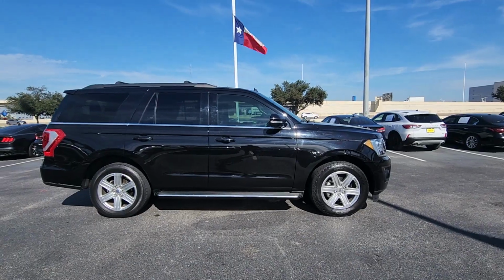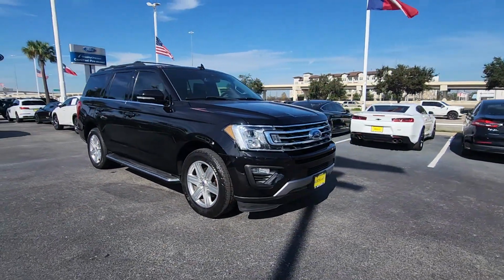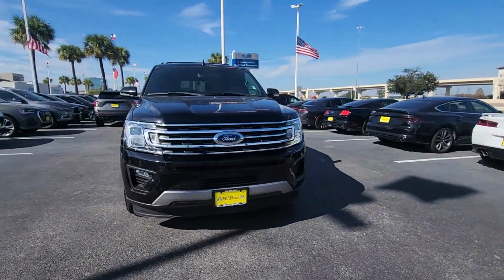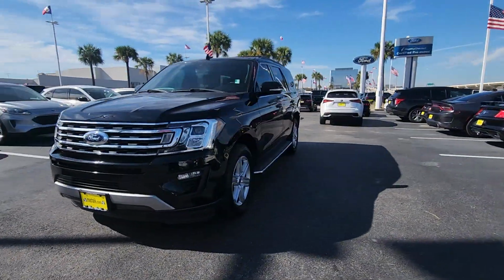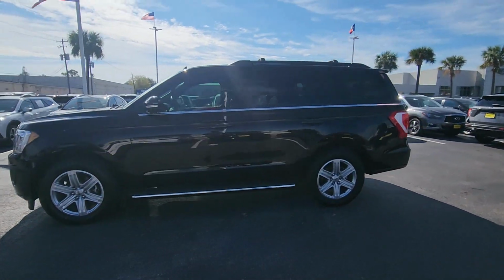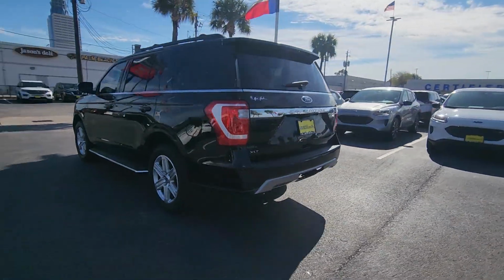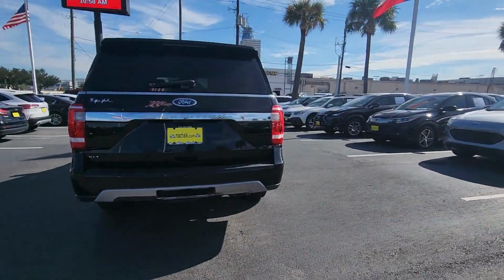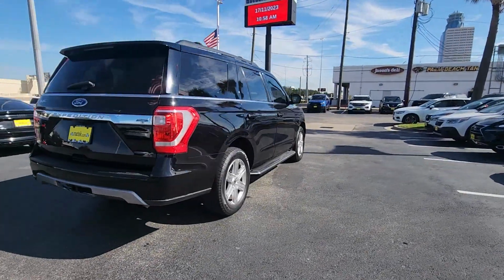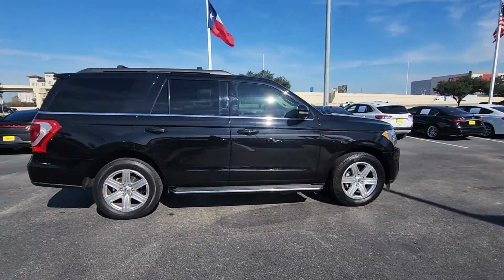Your next car could be the 2020 Ford Expedition. With less than 60,000 miles on the odometer, this vehicle provides excellent value. Go big, go bold, go beautiful. This rugged and luxurious Expedition delivers full-size SUV capability, premium amenities, and the latest driver assist and infotainment technology, all wrapped in a sleek, modern package.